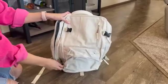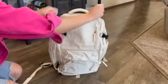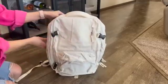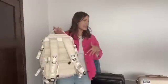So again, this will work as your personal bag. It will fit underneath the seat in front of you on the airplane. And then it has a strap on the back, so it does slide over the handle of your carry-on luggage as well. Okay, so this bag is another new purchase, and this is another option that can be carried as a personal bag that will fit underneath the seat in front of you on the airplane.